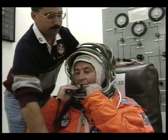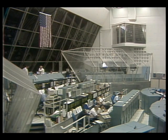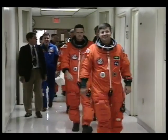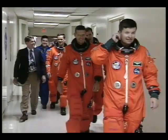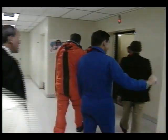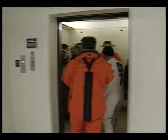These launch and entry suits are not very comfortable, but they're certainly functional, very visible. Temperature now at the launch pad at 58 degrees. Picking up the count now in 3, 2, 1, T-minus 3 hours and counting. This is shuttle launch control at T-minus 2 hours, 54 minutes, 55 seconds and counting. And the STS 74 astronauts now are leaving the suit-up room, headed for the elevator, going from the 3rd floor of the operations and checkout building down to the awaiting astronaut transfer van.